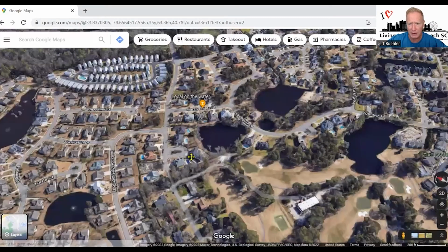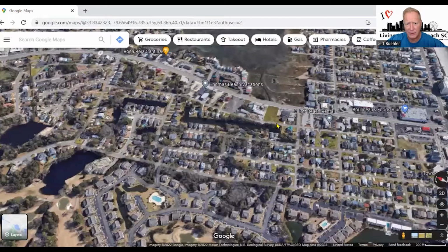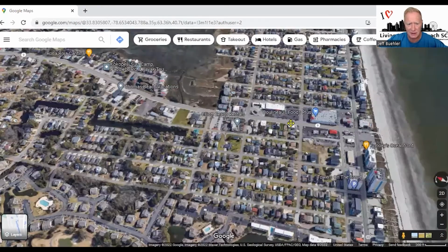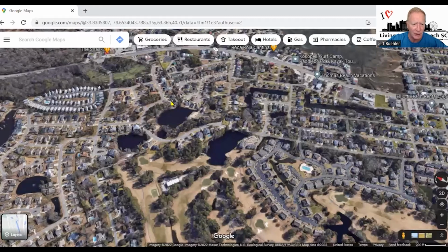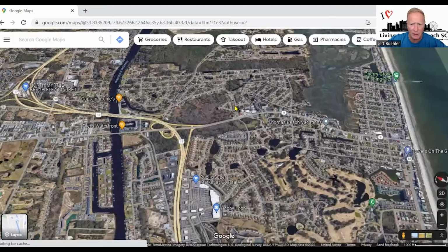right up in here, another gorgeous neighborhood. And look how close all of these are, this is all golf cart distance to the beach. So there are a lot of great neighborhoods, again, very, very close to the beach within a golf cart ride.